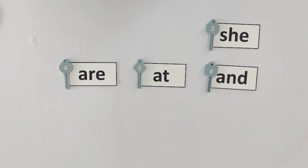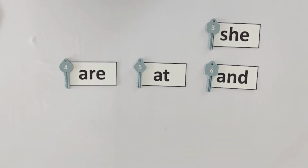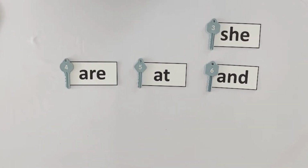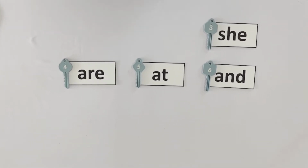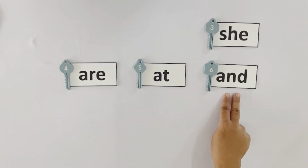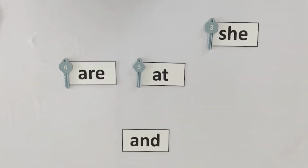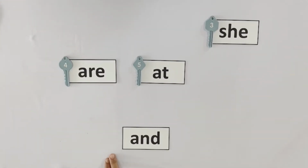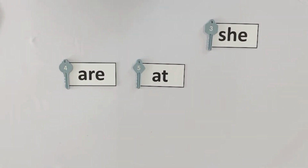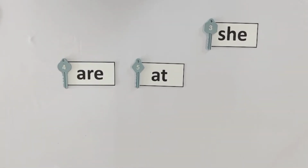Next, who can tell me which number is the word and? And. Ready? 5, 4, 3, 2, and 1. Time's up. What's your answer? Number 6. Correct. And. Very good. Now read it again. And. Very good. Next, which number has the word are?